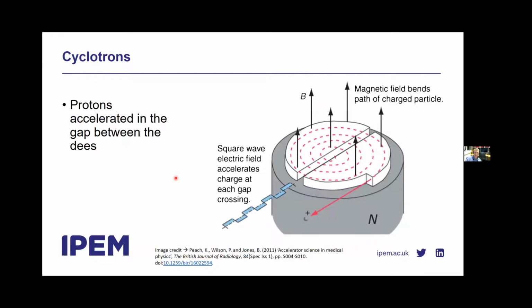Now, a cyclotron, you might have encountered this in your A-level physics. We have a magnetic field between two Ds, so-called because they look like Ds. And there's an oscillating potential difference supplied between the Ds, and the protons will move in an orbit. As they cross the Ds, they get a little kick of energy. And this causes the orbital radius to increase each time they make a revolution around the cyclotron.